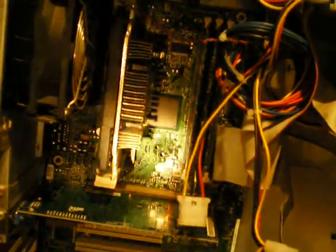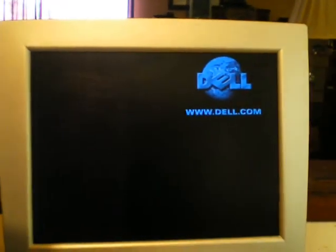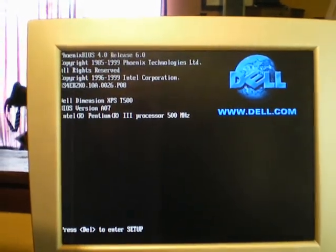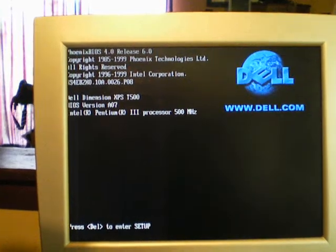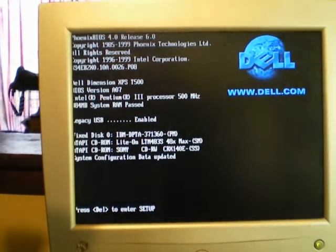Okay, there's a power light on. No, I didn't turn this on yet. Alright, everything looks hooked up. Let's see if it'll fire up. One of these is the on button. There it goes. Let's see what happens. Oh, the video card worked. I just saw it flash. Sweet. Very sweet. Okay. Dimension XPS T500. That's an oldie but a goodie, I think.